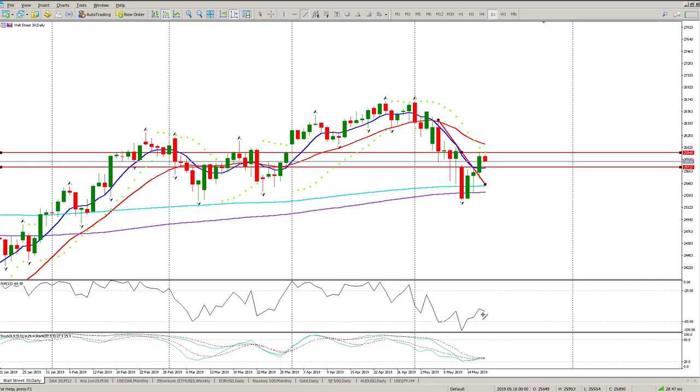And the very first thing on the daily is we have this continuation divergence here. In other words, price made a high here, and it's made a lower high currently. Obviously we need to wait for today's bar to finish before that plays out, but there is the potential that that is in play.